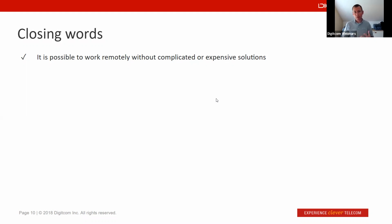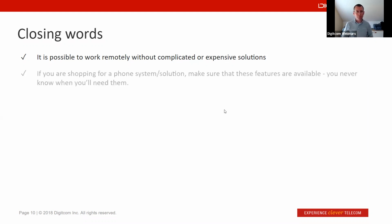So if you don't have much of an IT department at your office, or you can't depend on where people will be, i.e. they go to cottages and things like that and want to be able to work, then this is a really nice solution. So if you're shopping for a phone system, make sure that these are available. So you just don't know when you're going to need them, and that's really what it comes down to. You could say, well, this is great, my phone system supports soft phones, but doesn't do these things, I'll be fine. Like I said, maybe in some cases you won't be.